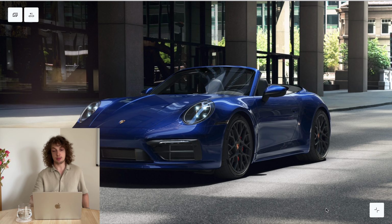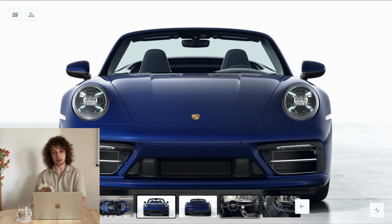And yeah, that's my 911 S I would choose as a nice summer convertible. Not too pricey, it's affordable, powerful, always fun. I would choose it like this.